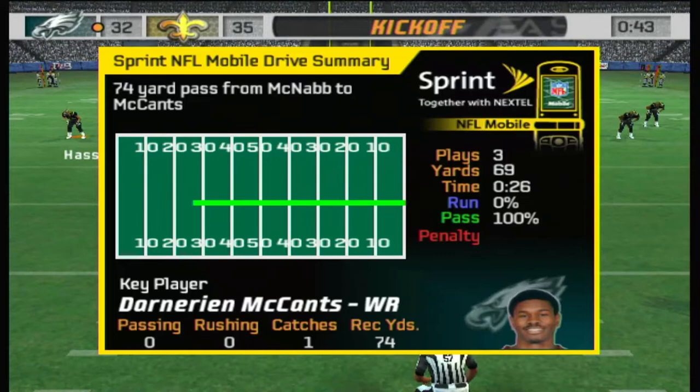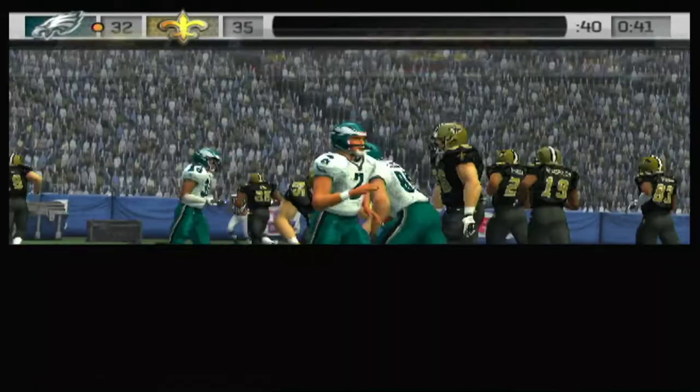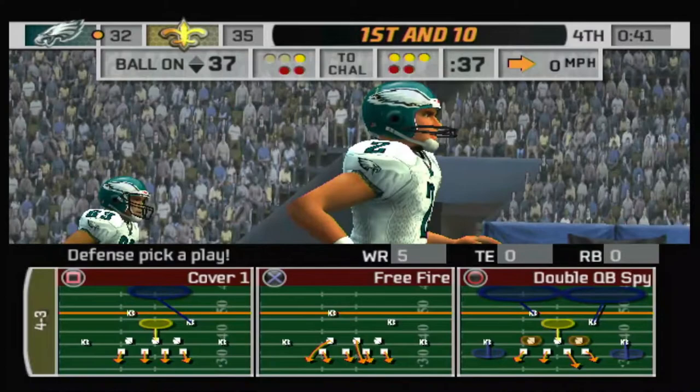They don't have time to kick it away and go on defense, so they're going for the onside kick. The onside kick is off from the 37-yard line. They came up big after a great kick and recovery. Hey, they say it ain't over till it's over. Let me tell you, this one definitely ain't over. Ball on the 37-yard line.